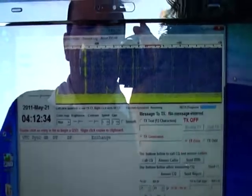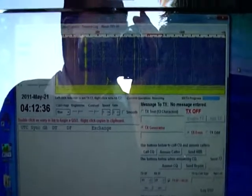Anyway, might try a little bit later on, see if the signals come up once the sun gets a little bit lower in the horizon as we get closer to dusk.